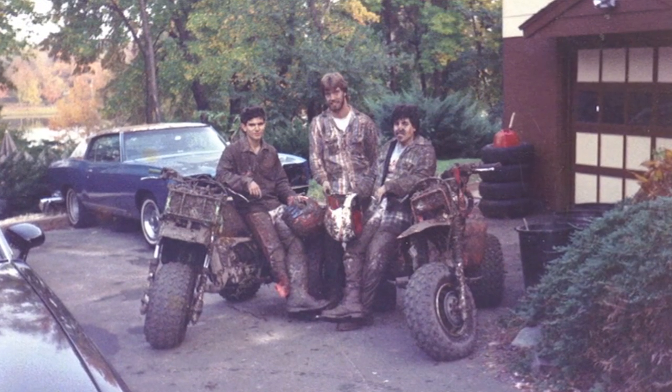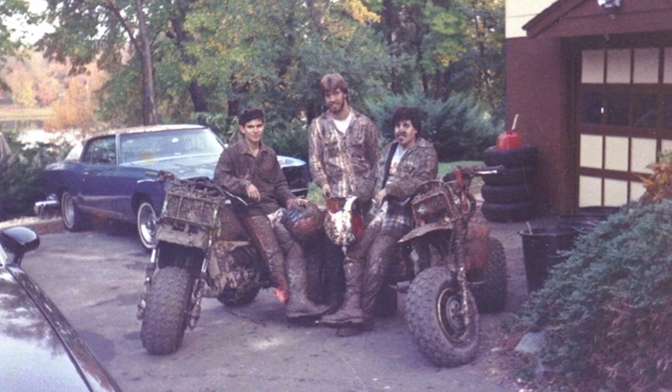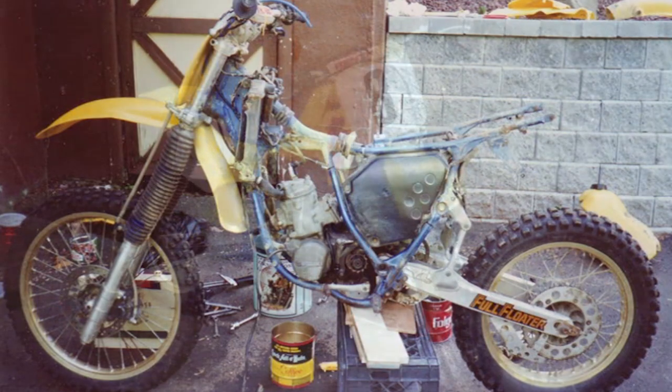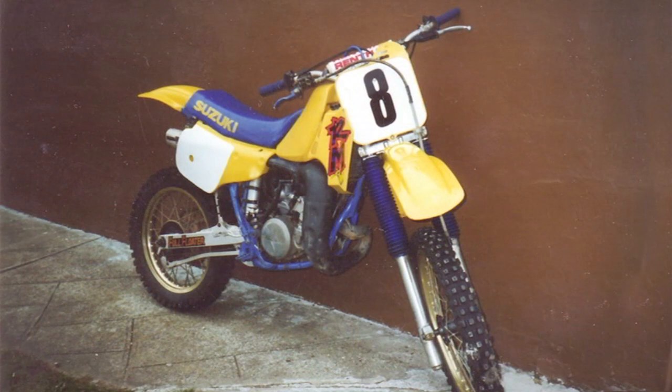I've always been into motorcycles, ever since I was young. My friends and I, we grew up riding them, working on them, just having good times. One of my favorite things to do was to buy old dirt bikes and rip them apart, put them back together, restore them back to new, ride them for a while and sell it.